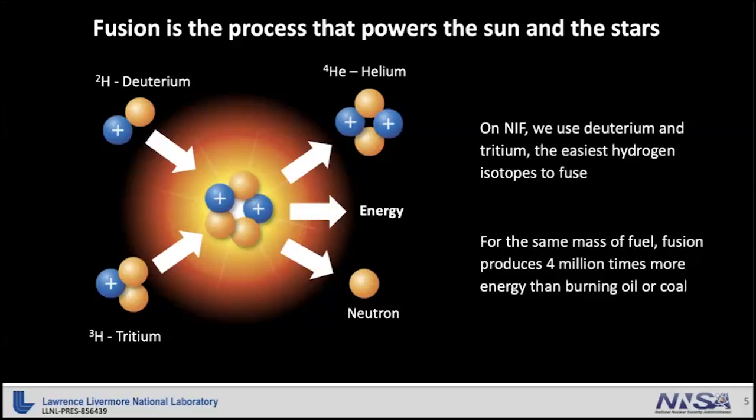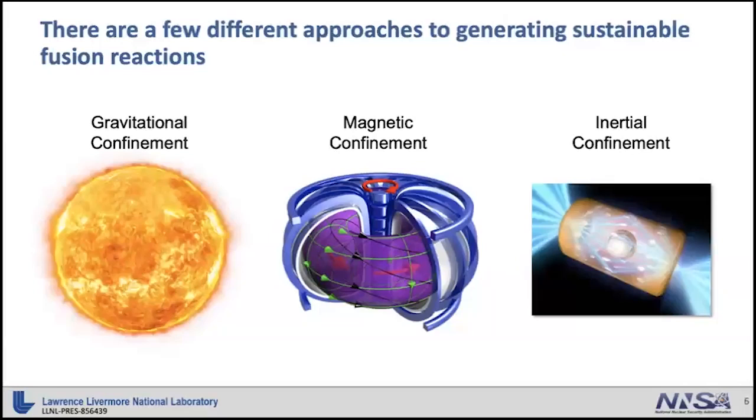And that's typically referred to as the confinement problem. So there are different ways of generating a sustainable fusion reaction. The one that nature came up with is shown on the left-hand side here, and that's to just make it really, really big. So the sun weighs 2 times 10 to the 30 kilograms. That's 300,000 times the weight of the Earth. And through its own gravitational pull, it generates the pressures and temperatures needed for a sustained fusion reaction.